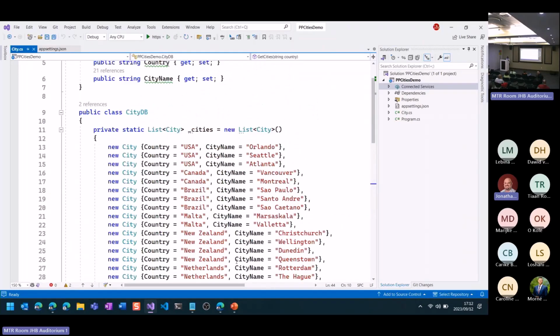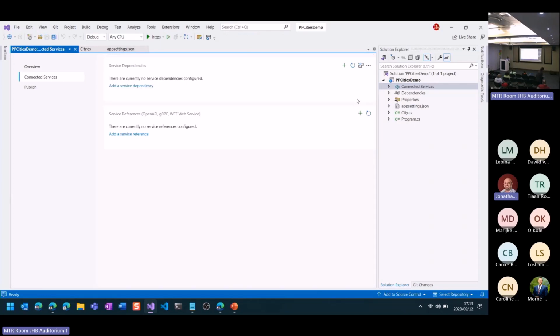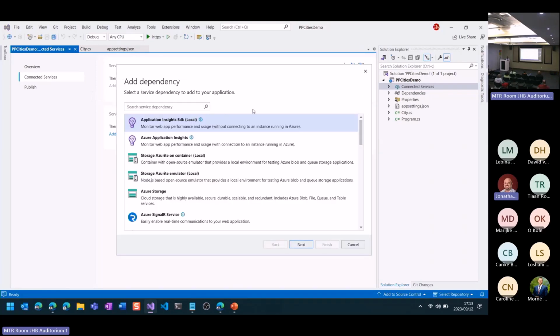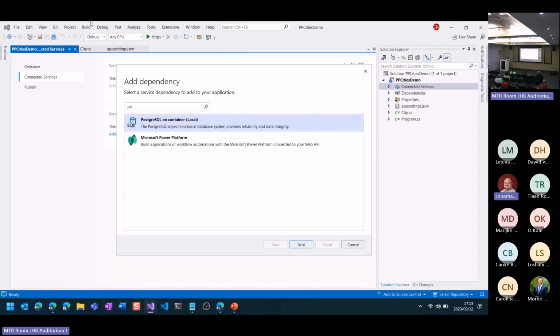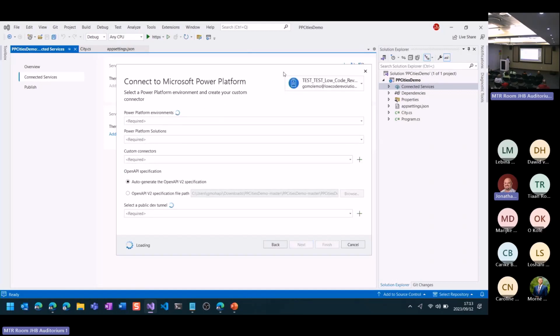So now that we have our web API, inside of Visual Studio there's a connected services tab. We can just right-click on that and click Manage Connected Services. And then we'd add a service dependency. So let's go ahead and add that. And over here, we can look for Power. And as you can see, there is the connected service, which is pretty cool.